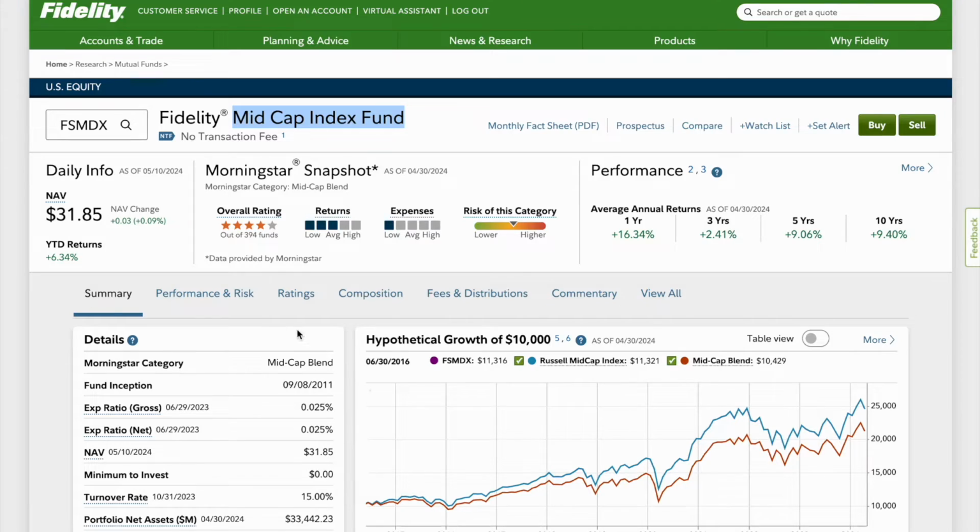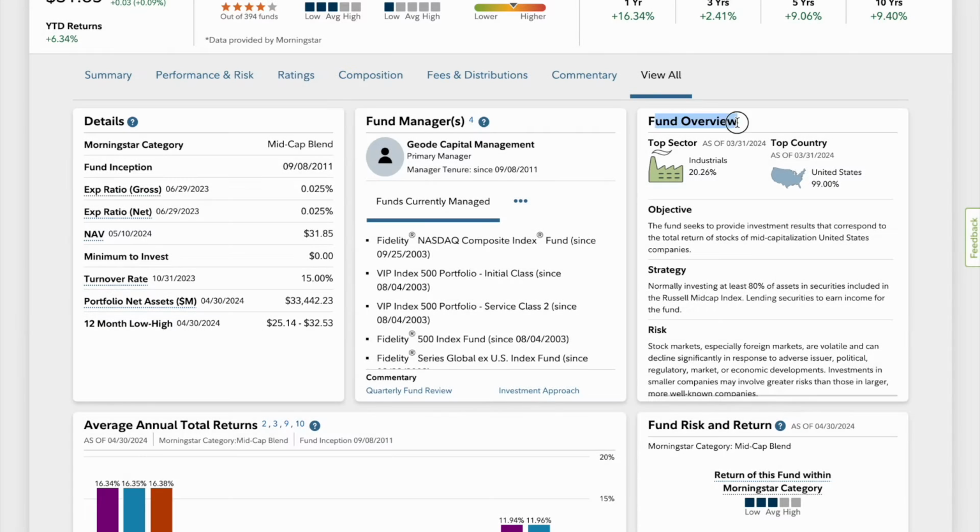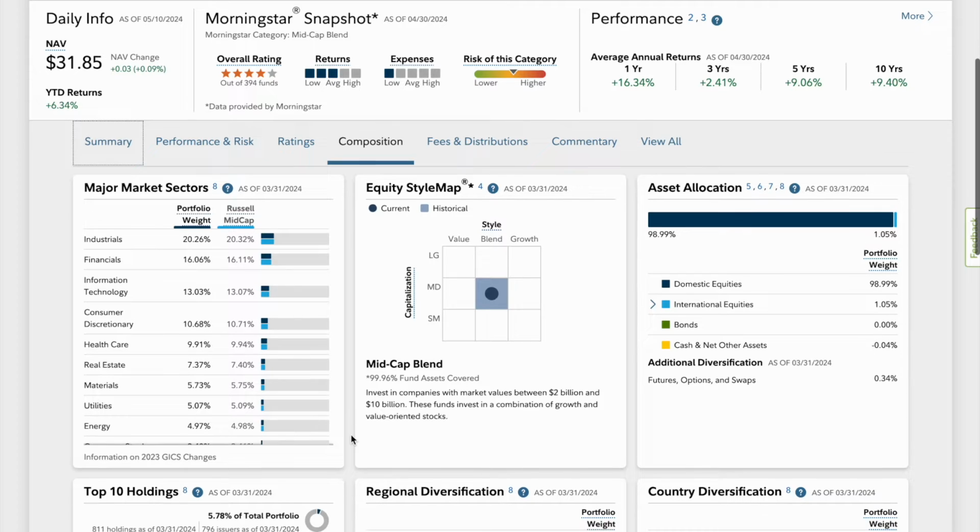So let's get started right here under summary. Focusing on the fund overview, we can see that the objective is to correspond with the total return of stocks of mid-capitalization United States companies. That means that this index fund is going to invest at least 80% of its assets in the Russell Mid-Cap Index. Looking through the composition, we can see the major market sectors it focuses on: industrials at 20%, financials at 16%, technology at 13%, consumer discretionary at 10%. So as you can see, it mirrors the Russell Midcap very well.